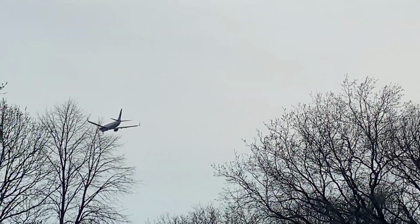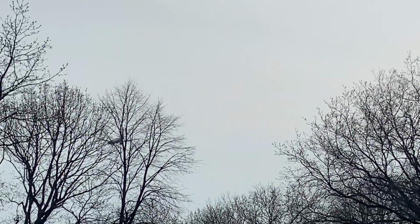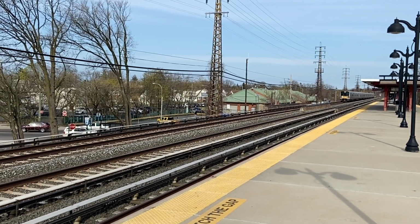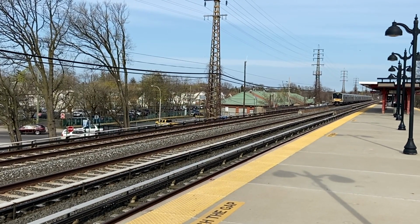Well, I'm back again as Cape Airlines flies over. Here comes train 7057 from Babylon to New York at 4:22.